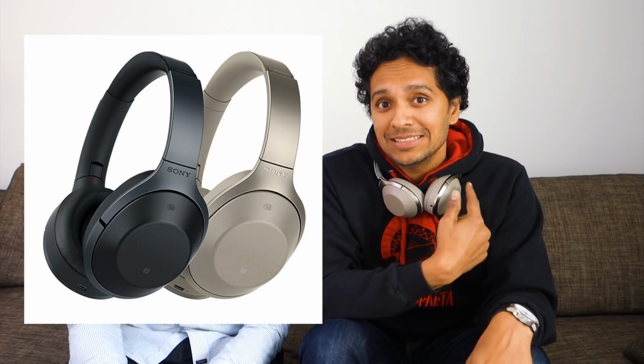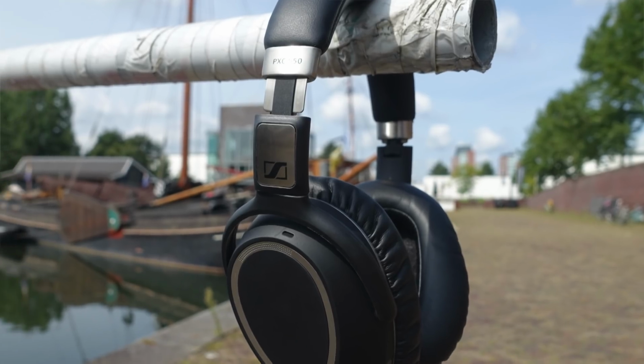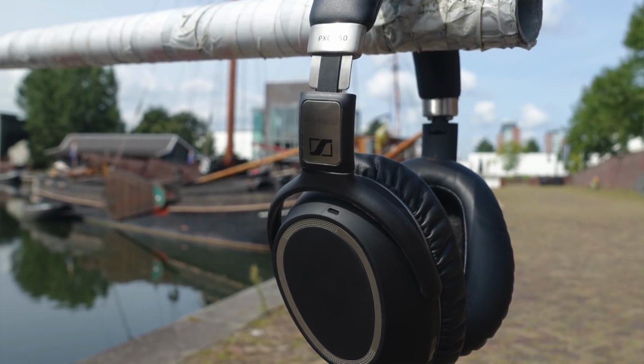The Sony offers a wealth of choice. 2 colors. You get the beige and the black, and they have these nice brushed steel accents. Sennheiser comes in one important color, the beautiful black. I personally think it has that stealthy look and it looks professional.